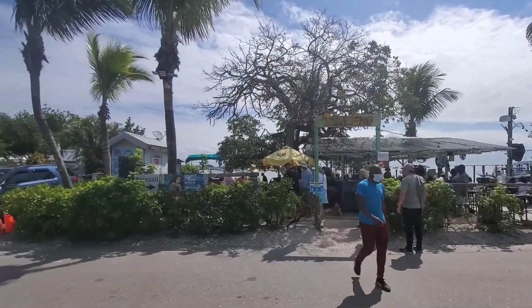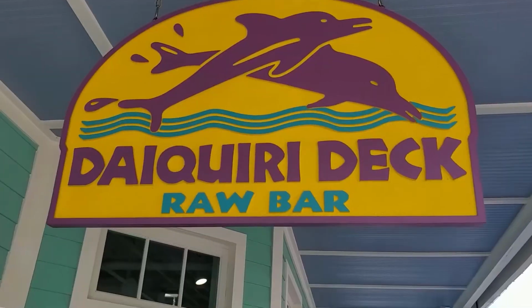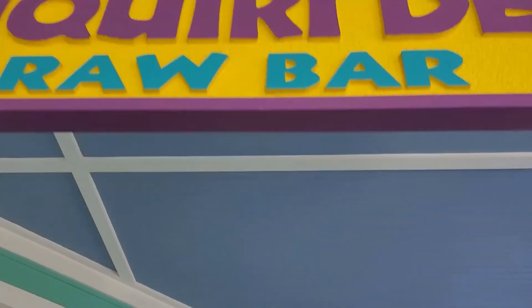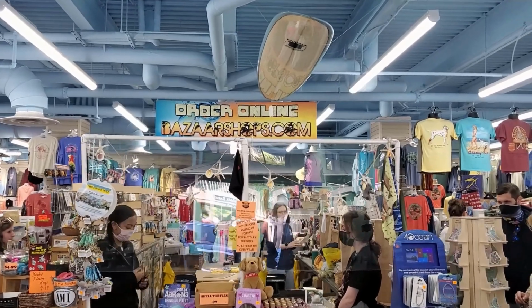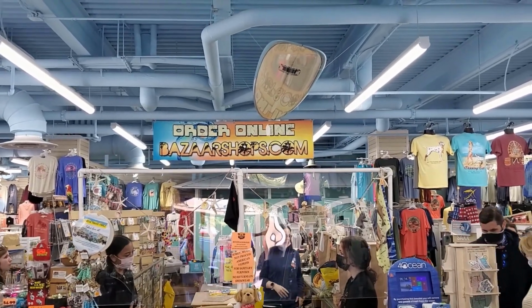Plenty of tiki bars along the water here. And they've got a bazaar shops here. I think that's the same chain we went to last night, the Island Bazaar.